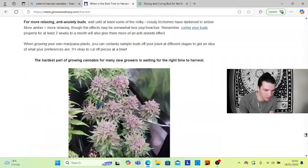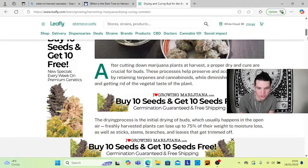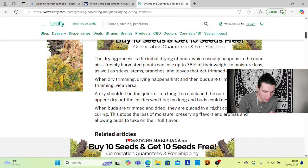Now you're ready to harvest your own plants, and then they got some more pictures up there. So drying and curing buds, we can go a little bit deeper into that. The drying process is the initial drying of the buds, which usually happens in the open air. Freshly harvested plants can lose 75% of their weight in moisture loss, as well as their sticks, stems, branches, and leaves that get trimmed off.